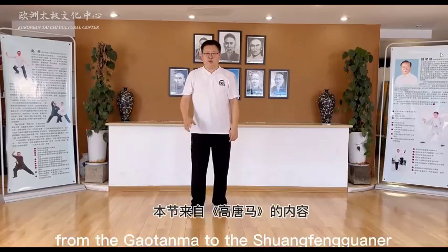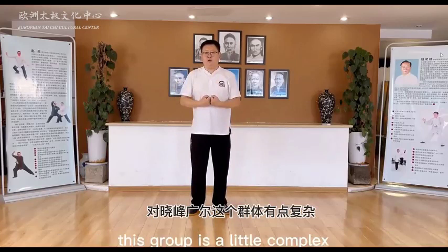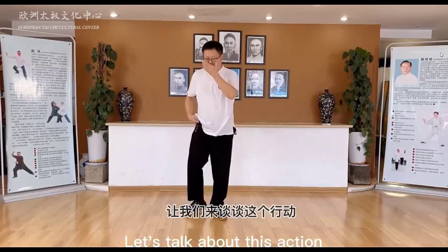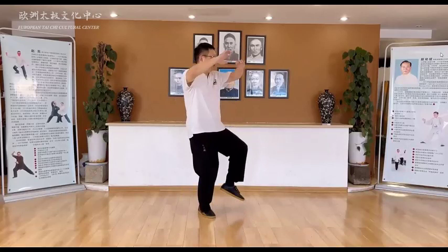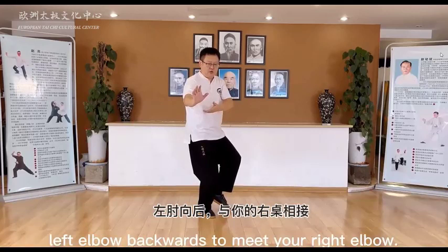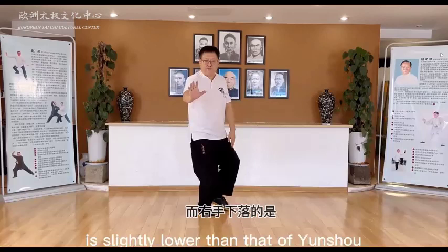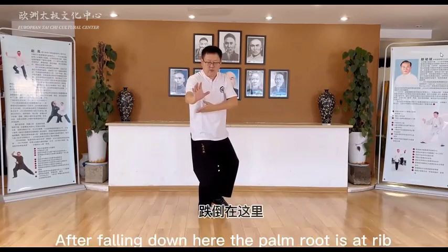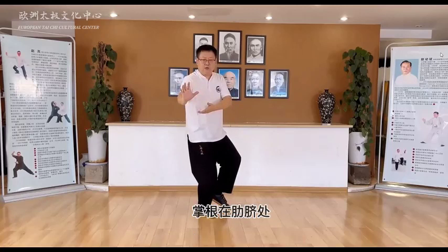This section, from the Gao Tan Ma to the Shuang Feng Guan Er, this group is a little complex, basically in the oblique directions. Let's talk about this action. Showing from normal direction of kicking, the nerve falls, right shoulder relaxed. Elbow dropped. Left elbow backward to meet your right elbow, while the right hand falling is slightly lower than that of Yin Shou. Hu Kou arm to the shoulder socket. Falling down here, the palm root is at rib level, and left hand is on the right elbow.